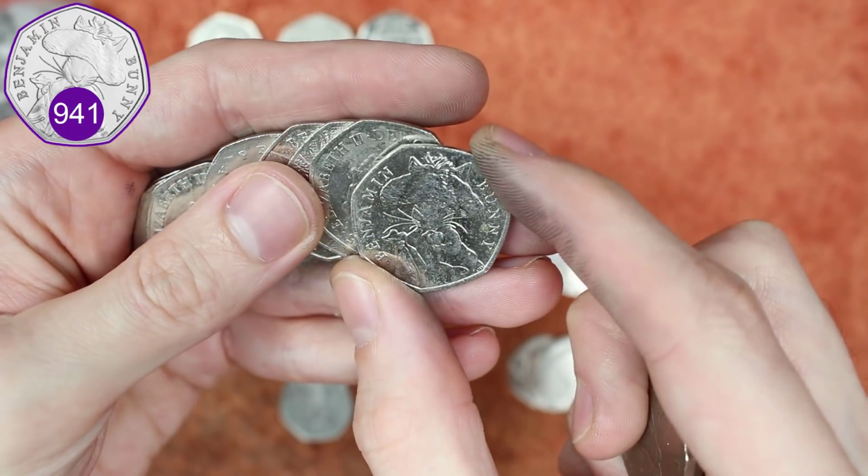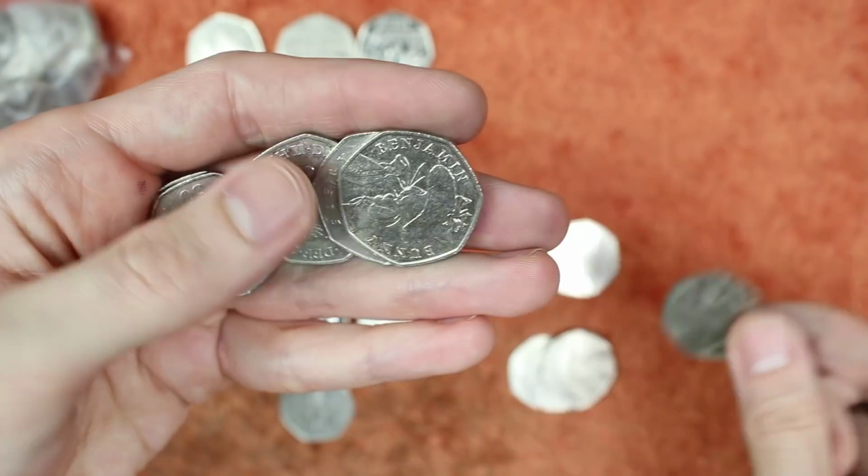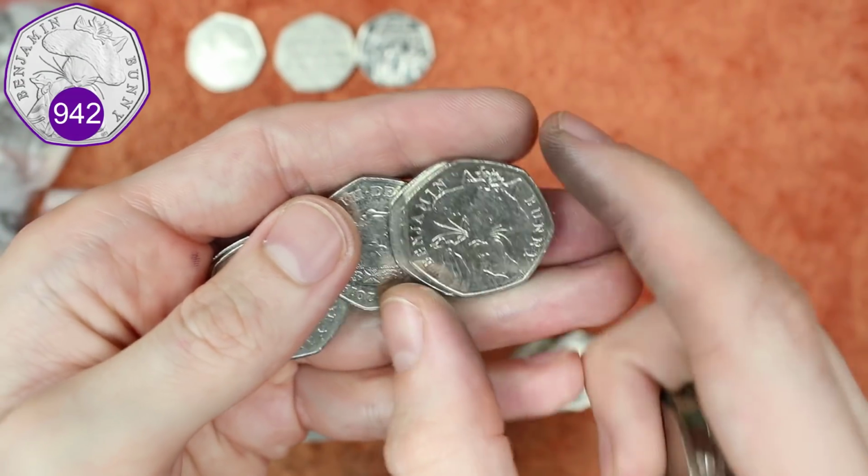Another Benjamin Bunny. We'll have to find an Isaac Newton. We haven't found an Isaac Newton for a very, very long time, it feels like. He is not an Isaac Newton.